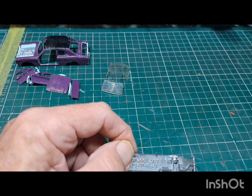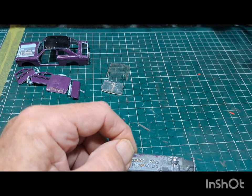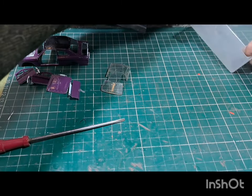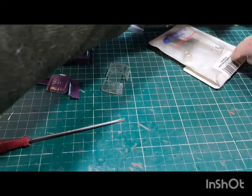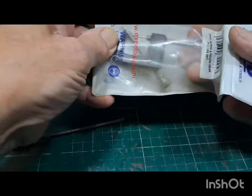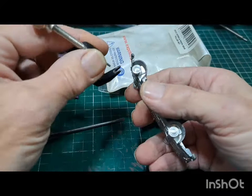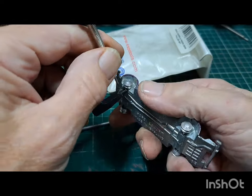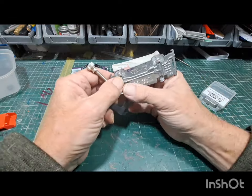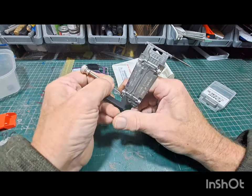Come here. Where was the other one going? There it is. We'll try it, but because there's no pin to put it onto, I'm not sure if it will come off. Let me just zoom out. I don't want to do any damage. There's not a lot of room in here to get that in there.